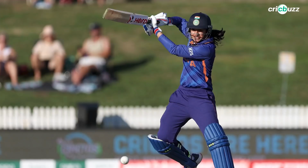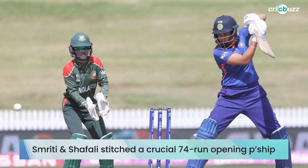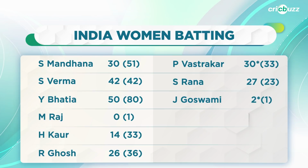But first they needed to score runs, and the great thing for Team India is that Smriti Mandhana and Shafali Verma joined back again at the top and they were able to score runs quickly and freely. The fact that they put on a 74-run partnership is really good, and it will hold them in good stead as they move forward. However, there was a little bit of a wobble when they lost 3 wickets for no runs.